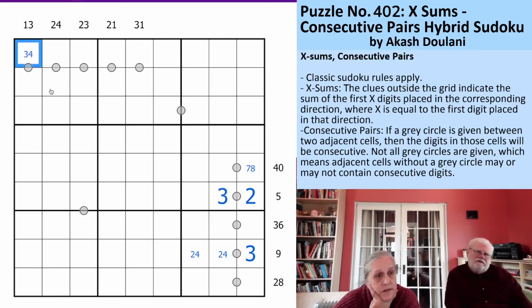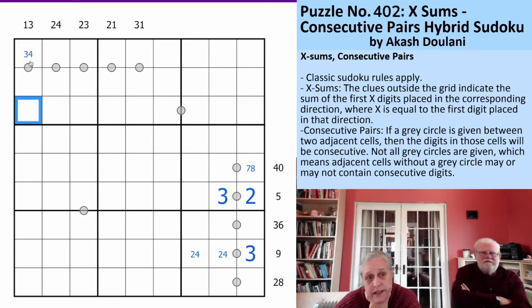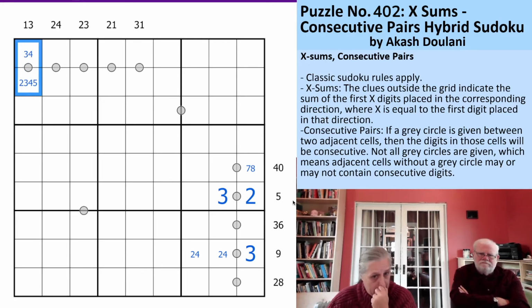If it was 3, 2 would need another 8, and that's 8 here, and that would work. 3, 4 would need 6, and if it were a 4, 4, 5 would be 9, but we could still do 1 and 3 here. So there's not really a whole lot of restriction on this. I mean, this is 2, 3, 4, 5 simply because of the gray dot, but any of those combinations works.